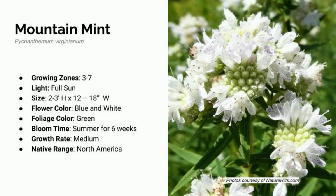They're mostly white with these little speckles of purpley blue in them, and they bloom in the summer and attract a ton of different pollinators, bees, and butterflies. It's easy to care for, and it adds a fresh minty aroma to your outdoor space. Its native range is North America in general, so it's well suited for a lot of different climates and a lot of different situations, and I find that it does do pretty well in dry shade.